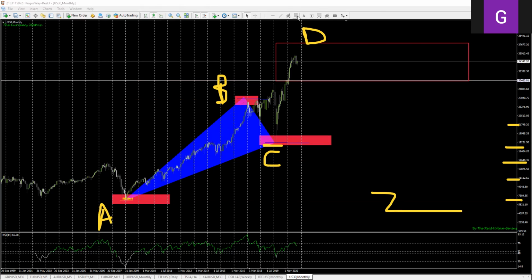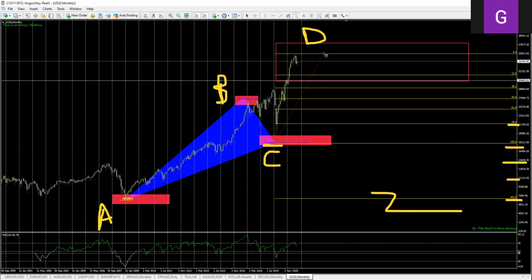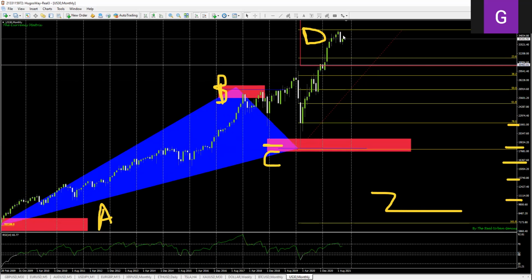Z point is the retracement from C to D. Based on this pattern that's forming here at this peak, this goes back to tracking the trend. A trend is a series of consecutive higher highs and higher lows.